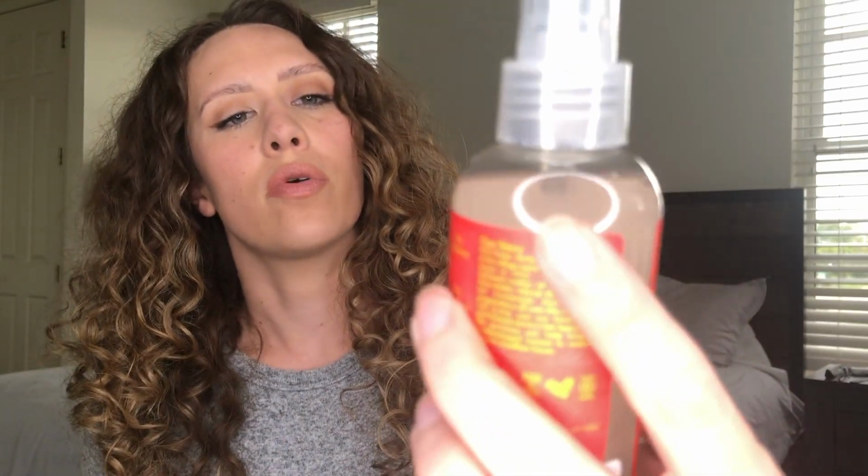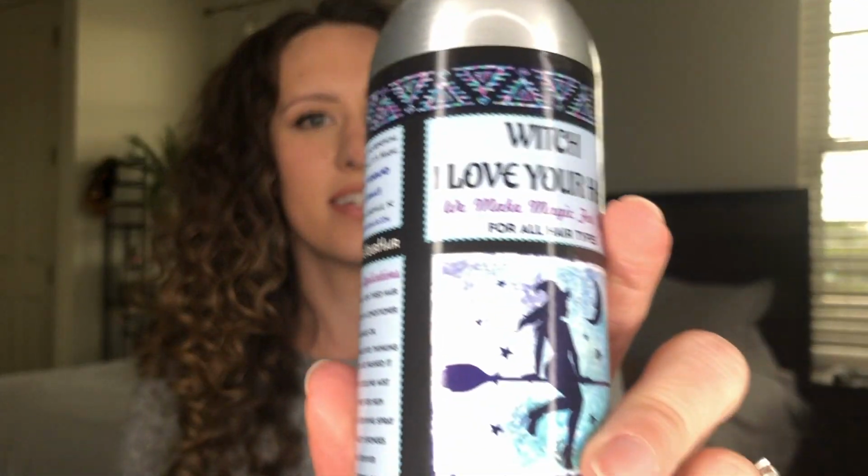Another great product for refresh days is this Shea Moisture, what's this stuff called? Shea Moisture Weightless Texture Spray. And one more that I just recently discovered is this Which I Love Your Hair Magic. Again, if you haven't figured it out, I'm a sucker for things that smell good. This smells amazing. It smells like a trip to the spa. It's incredible. And it has little crystals in it. I don't know if you can hear that. Love it.